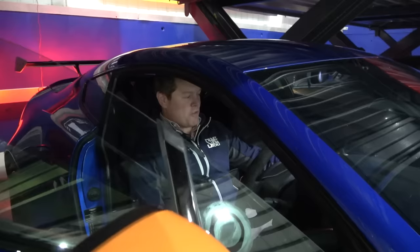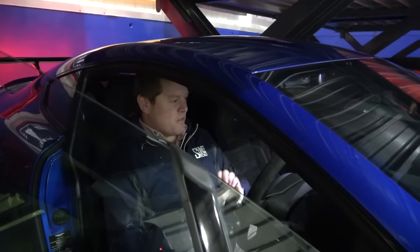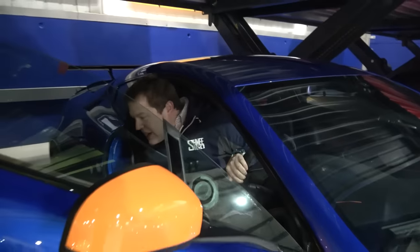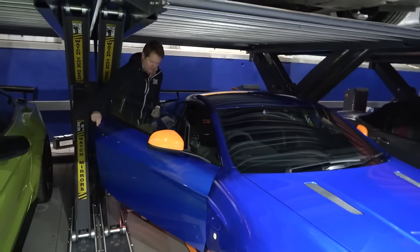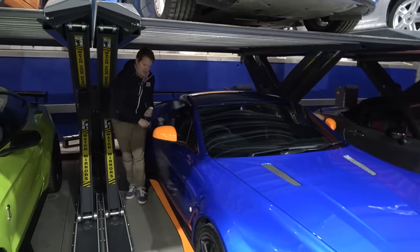The seats are really comfortable. There's a lot of luggage space. I'm going to turn that off because it's really very loud. There's a lot of luggage space, so I have taken it on a trip to Germany. Pretty much all of these cars have driven the Nürburgring at some point.